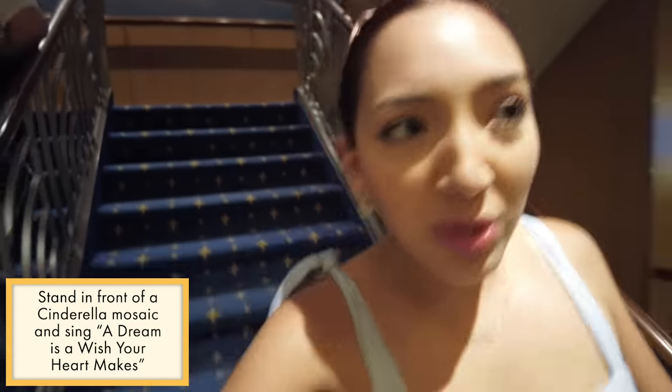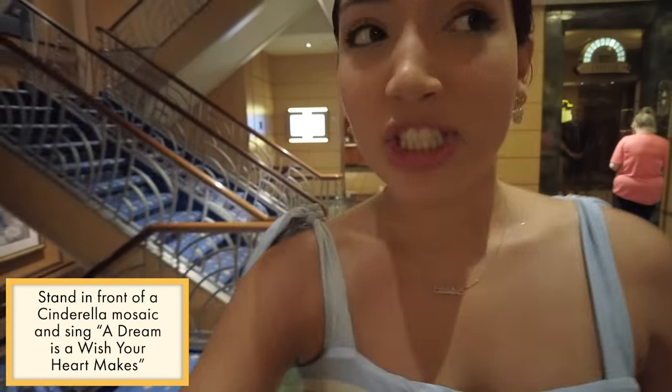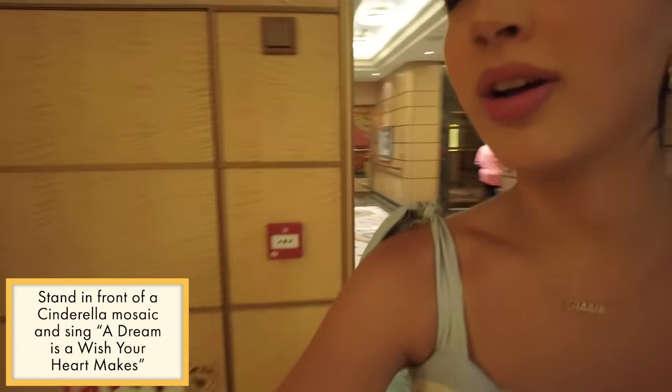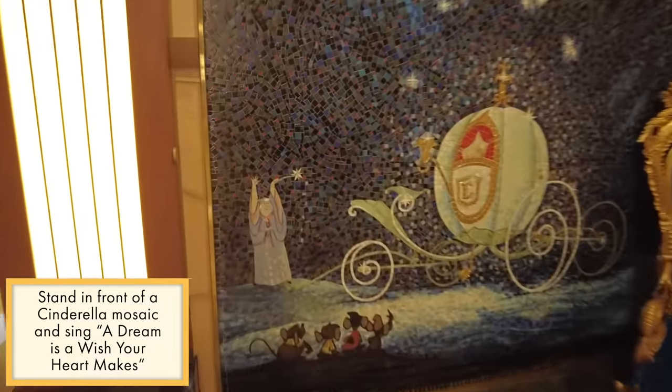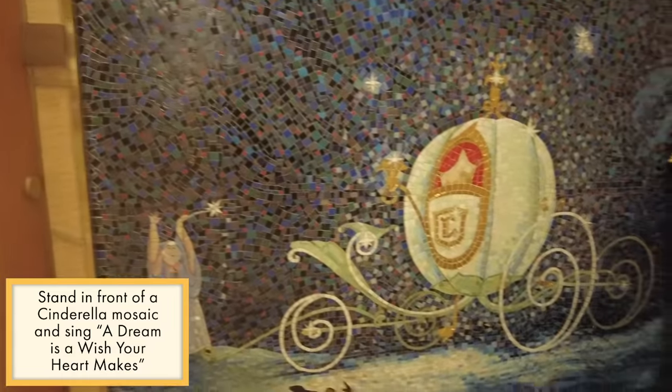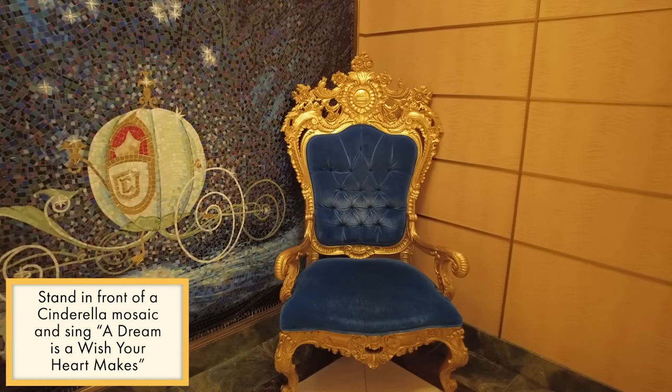There are some beautiful Cinderella mosaics on either side of deck 3 midship. So here we are right here. Look at this beautiful Cinderella mosaic. It is so, so cute, and you can take some photos in this little chair, or you can humiliate yourself like I'm about to do.